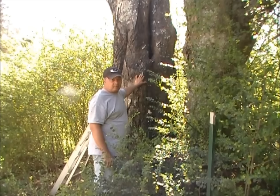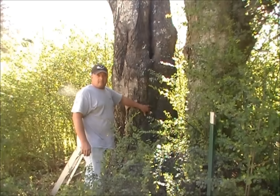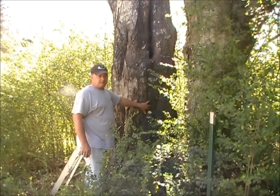But what we're looking at doing right now is I've turned around, and right here, I don't know if you can see it or not, but right here is the hole that I drilled. And this is pretty much the lower side of where the cavity of the tree is. I came around it on the side.